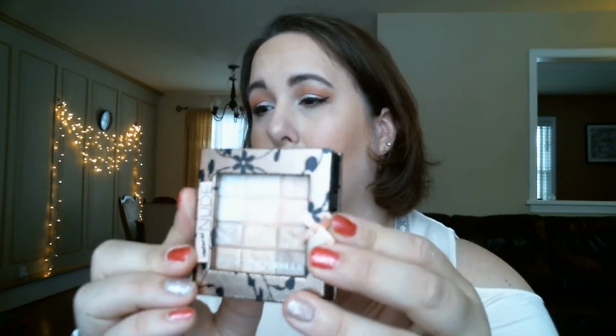Next product is also by Physicians Formula. This is the Physicians Formula Naturally Nude. This is their highlighter. I don't know what you call that, highlighter palette. These not only work well as a highlighter, but they work well as eyeshadows.